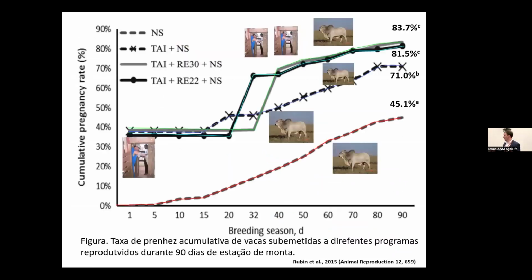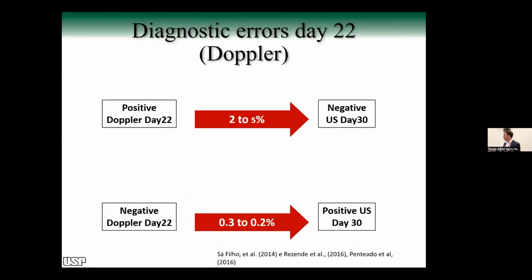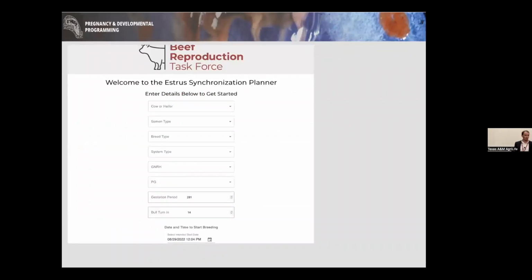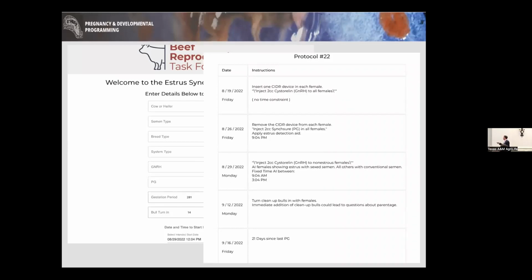But the thing I wanted to end with is, we have a lot of tools available on beefrepro.org. So the sync planner, you can download the Excel file. You can use that to put together calendars, strategies, etc. And very shortly, we're going to have a web-based version of this where you will be able to go to the web page and do all this online, select what type of animal, what type of breed, what type of AI, timed AI, split-time AI, all these factors, and generate calendars in the exact same way that you can with the estrus synchronization planner, but in a much easier way. Okay, so I just want to end with that.